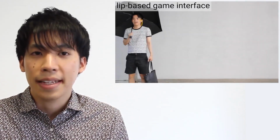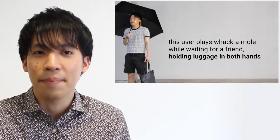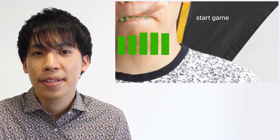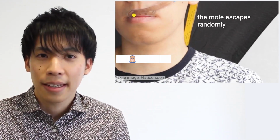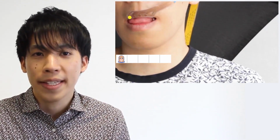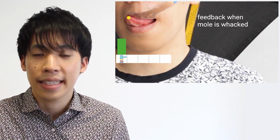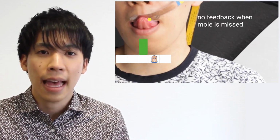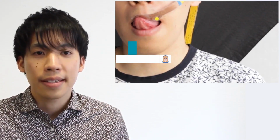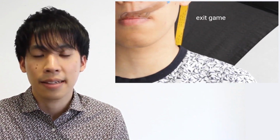Lastly, LipIO renders a gaming experience on the lips. Here, the user plays a whack-a-mole game while their eyes and hands are busy. The user starts the game using the lip smack gesture. The mole moves between electrodes randomly. If the user can whack the mole with their tongue before it moves, they receive tactile feedback, indicating success. If the user taps an empty hole, nothing happens. Once the user is satisfied with the game, they can dismiss it by repeating the lip smack gesture.